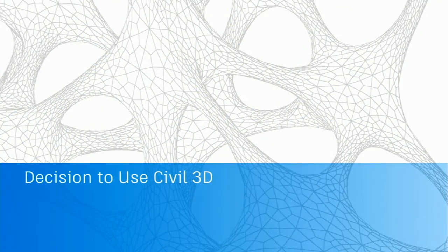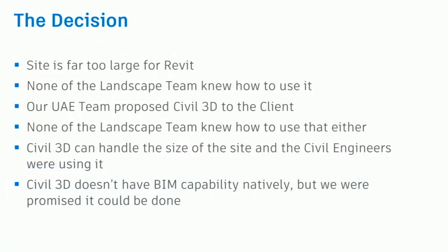As part of the deliverable, we had to prepare a level 3 BIM model, but there were some issues. There was no way we could do a Revit model, which none of us could use anyway, for such a large site. This is when our office in Dubai advised that they were planning on using Civil 3D. This kind of made sense to me because architects, structural engineers, M&E engineers all work in Revit and they all work in a common platform, but we don't work with any of them for what we do. We interface, but really we work more with civil engineering and highways and large-scale infrastructure. So using a common platform with them made a lot more sense.